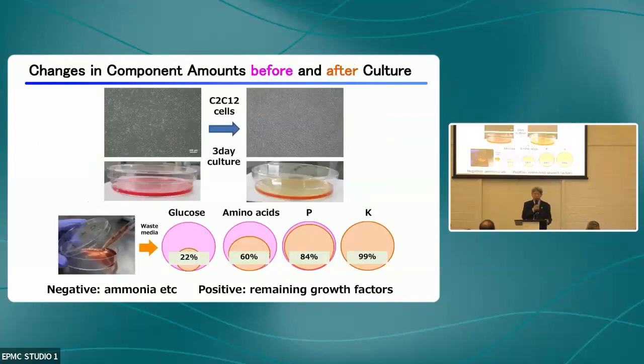Next, this slide shows the change in component amount before and after culture. So 78% of glucose was consumed and only 22% remained. However, regarding amino acid, above 50% of amino acid remained in the animal cell culture media waste. And also most of the mineral remained in the culture media. However, ammonia and lactate accumulated in the culture media, so we must change the culture media.